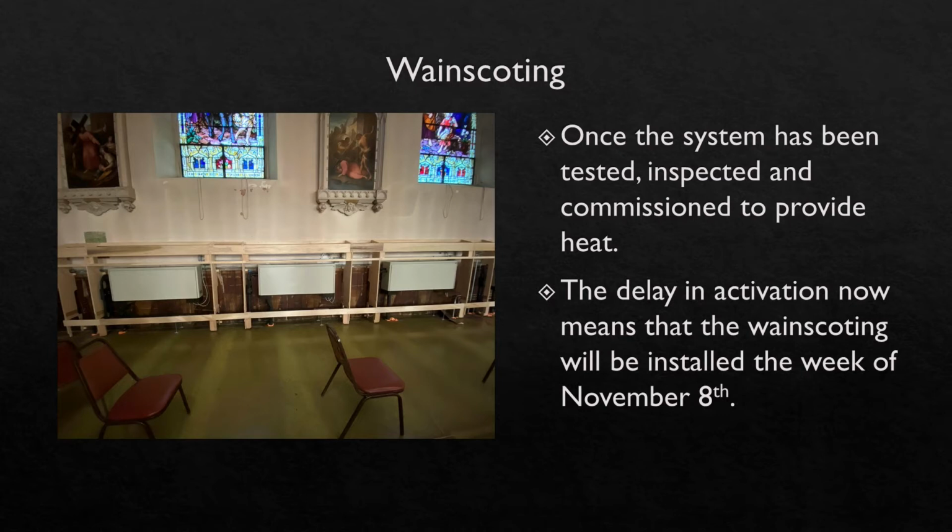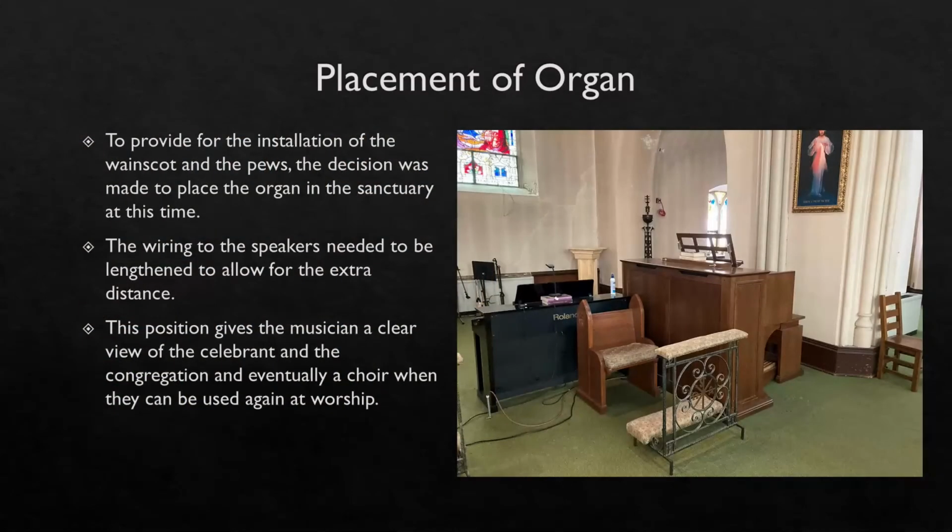So it's a very small change. You have to look for it to see it, but it's there. But in a couple of weeks, all of that will be hidden behind the new wainscoting that will come in. In anticipation of that, we moved our organ from the front of the church on the left-hand side.